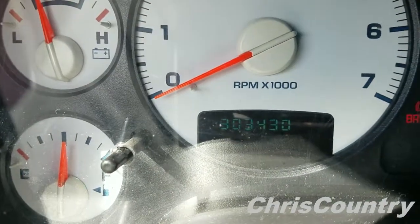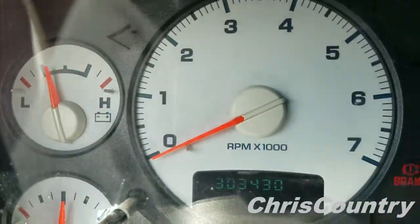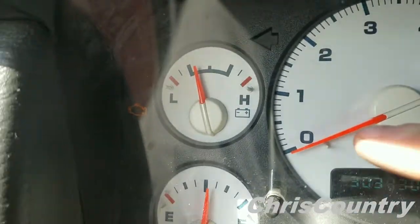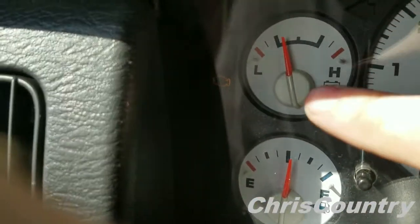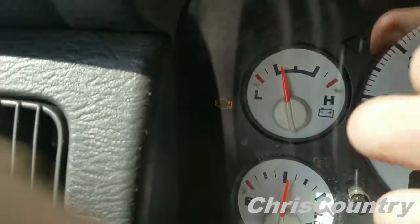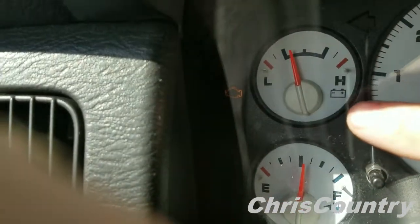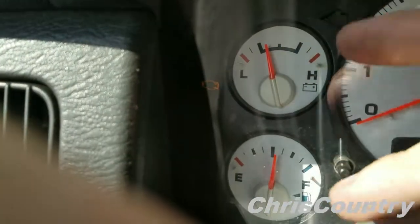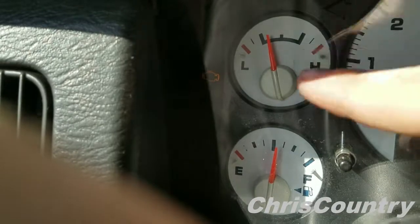Now on these Dodges, what you should be able to do is, if you have a check engine light code, and keep in mind, with the key on engine off, this check engine light will come on on most vehicles. My understanding is it's just an indication that the engine computer is doing okay and it's communicating. But just because the engine is off and that's on doesn't necessarily indicate that there's a stored code.